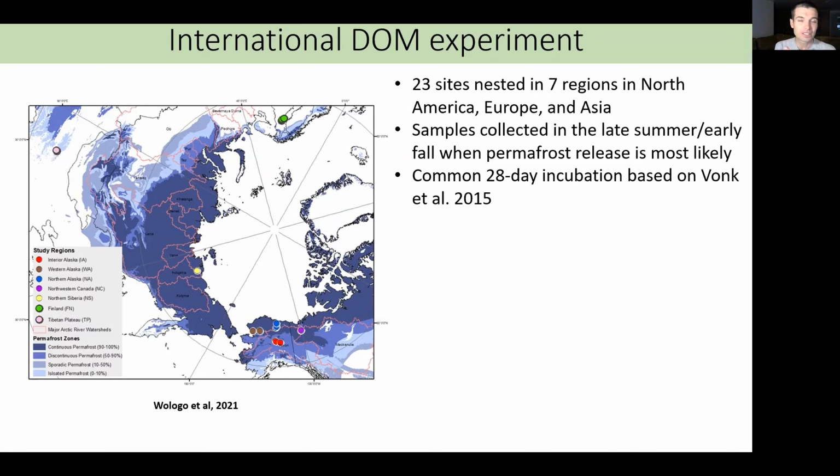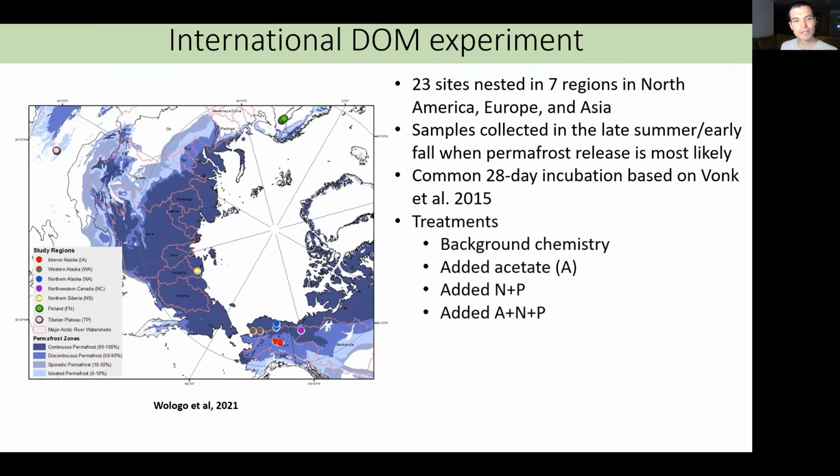We collected these samples in the late summer, early fall. That's the time period where permafrost degradation may be highest, so the relative amount of permafrost material in these waterways would be highest. We followed a common 28-day dark incubation based on tried and true methods pioneered by Jorin Vank and others. We had 4 treatments. The background chemistry, we added acetate. Actually, we had 3 levels of added acetate, 3 levels of added nutrients, and then a combination of all of those together to see how they affected the background DOM breakdown.